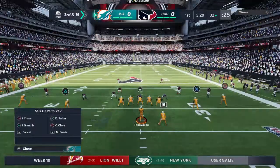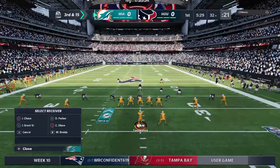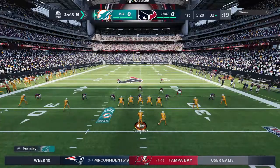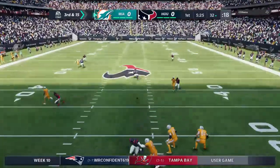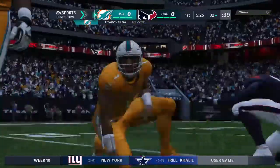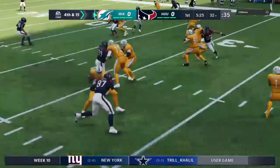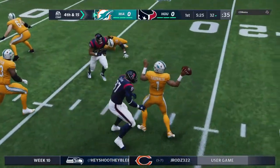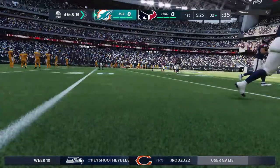An incomplete pass on that last play, and that means they'll need to come up with something here on third down. From the gun, it's Tua. Hit as he throws there, incomplete. Has to be a little bit of frustration there. Back-to-back incompletions. Receivers blanketed on both attempts, this time on third down.